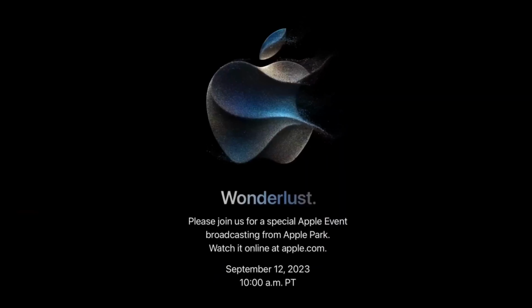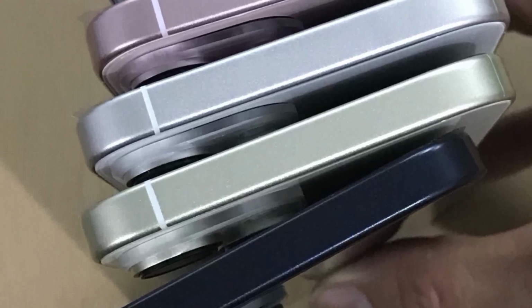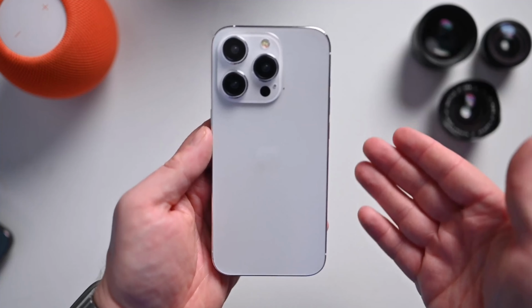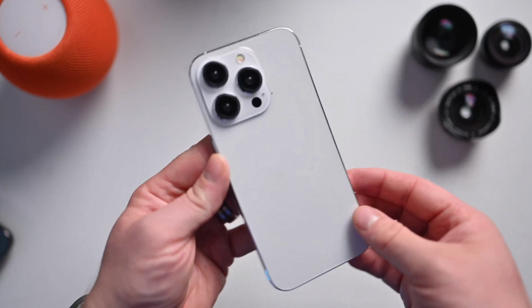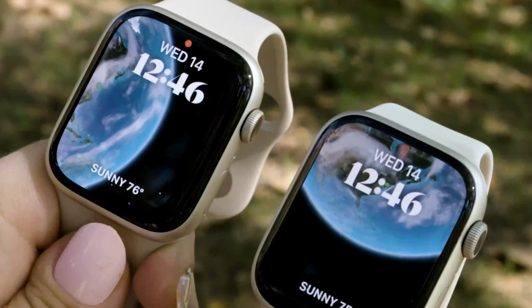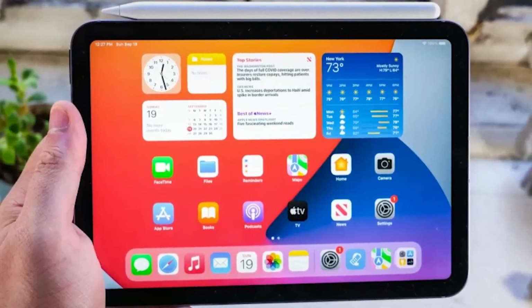With the Apple September event in the calendar for Tuesday, September 12, it's only a short wait until Apple confirms the colors of the iPhone 15 series, and all the other rumored features too. While the new iPhones should be the stars of the show, expect to see the new Apple Watch 9 and Apple Watch Ultra 2, plus maybe the iPad Mini 7 get revealed.